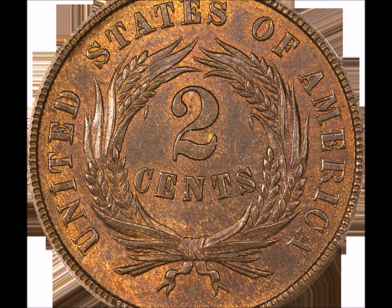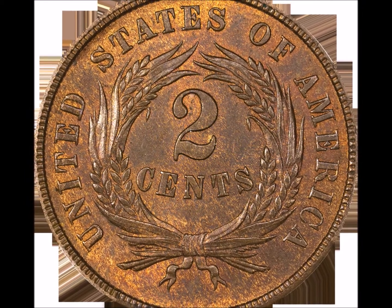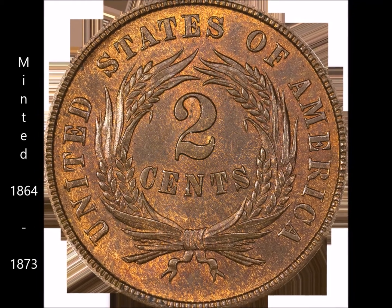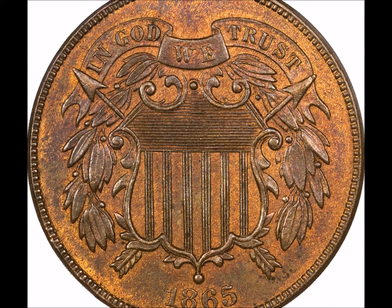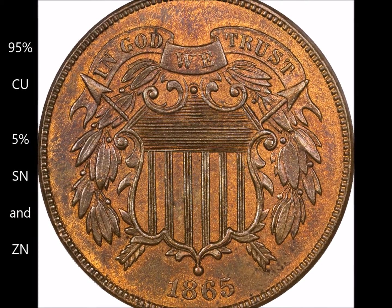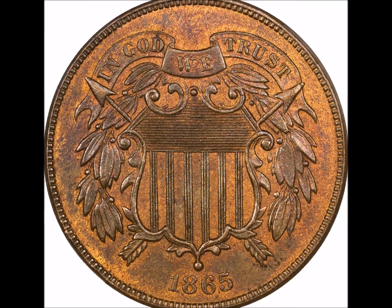Today we have the 2-cent piece. Now the 2-cent piece was initiated by the Act of April 22nd, 1864, signed by Abraham Lincoln, which changed the weight and composition of the 1 cent. But it also included a provision for a bronze 2-cent piece. The weight was specified as 96 grains and the alloy to be the same as the cent.